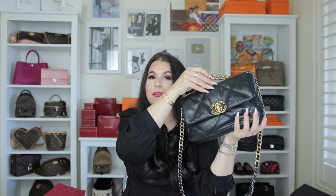You can grab it off the seat of your car with the little top handle. You can crossbody it and carry it on your shoulder as well. So if I was to tell you to purchase it, the answer would be yes, and I do not regret it at all. It is a stunning bag.